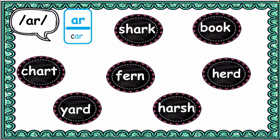Chart is spelled C-H-A-R-T, chart. And it has the R sound. Fern is spelled F-E-R-N, fern. And fern has the R sound.